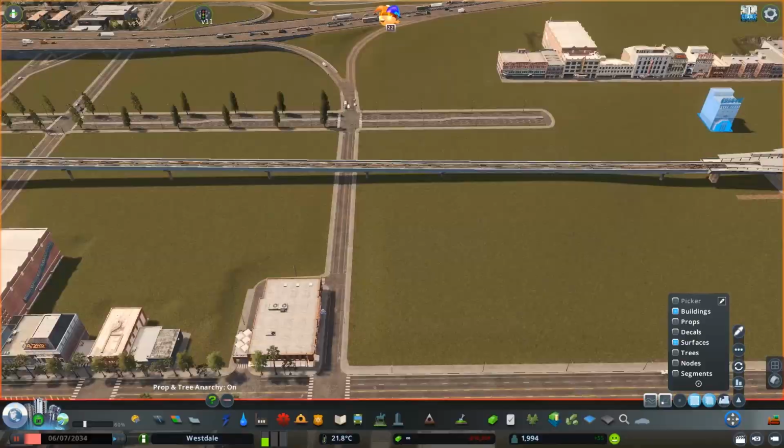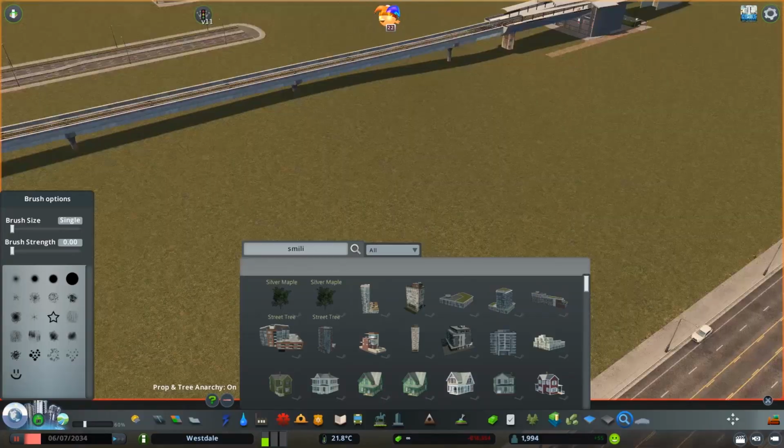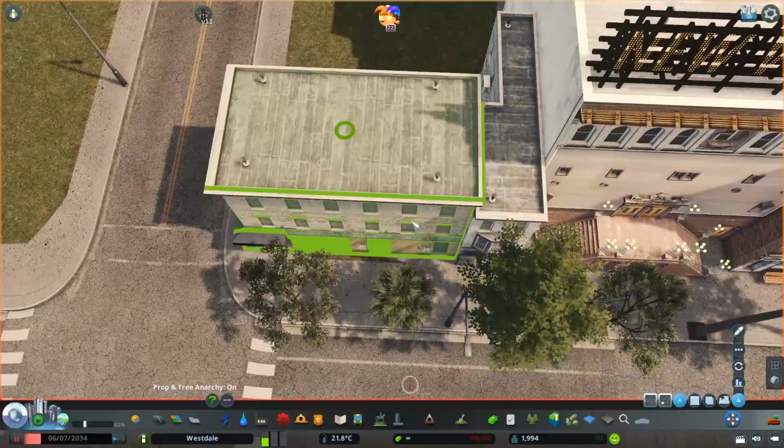And I'm pretty happy with the tree combination as well. I think it works. I'm sorry, I've just eaten not too long ago. But yeah, I'm pretty happy with the tree combination here. I have some palm trees and some other trees that I do not know the name of. But yeah, I think it works.